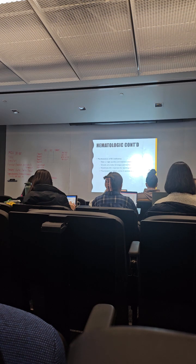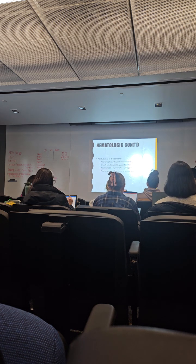Okay, so other symptoms that the person is going to experience with B12 deficiency and pernicious anemia is tingling in the extremities, especially the lower extremities. Could it happen in the upper extremities? Yes, but mostly in the lower extremities. And if there is tingling in the lower extremities, most likely the person is going to lose balance when they walk.